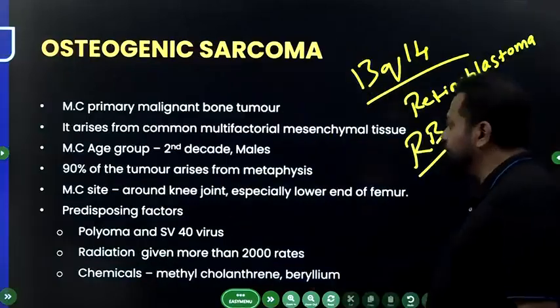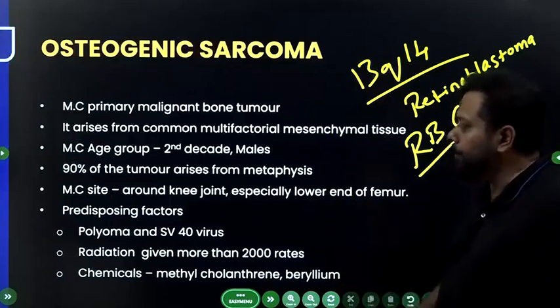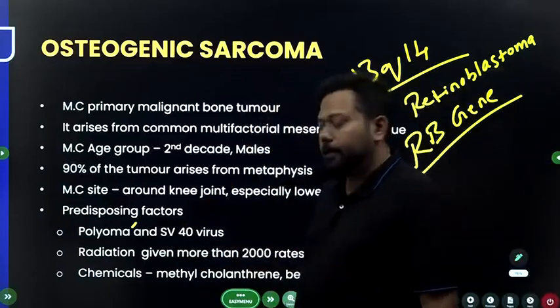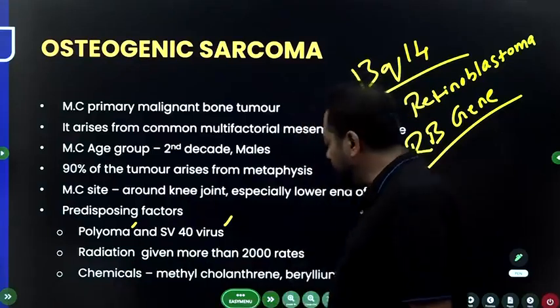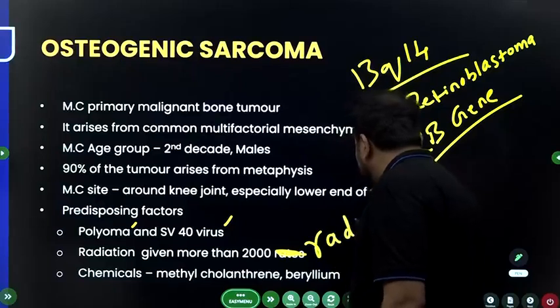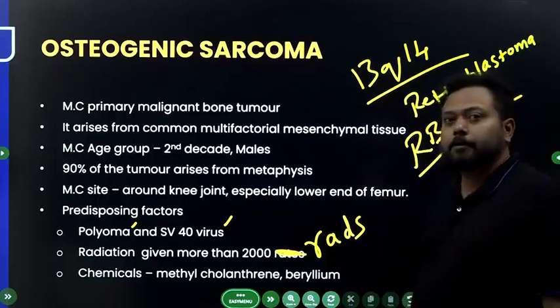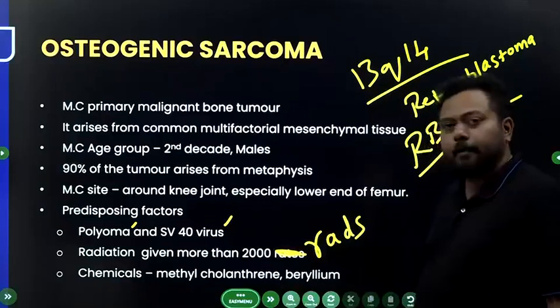And you see, dear friends, most around the knee joint. Now they have found a few predisposing factors. One is the polyoma virus, SV40 virus, and radiation given at more than 2000 rads. This is not rads, it is RADS. 2000 RADS, and certain chemicals can predispose to osteogenic sarcoma, and they are methylcholanthrene and beryllium.